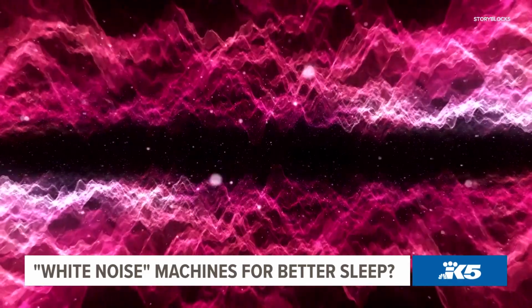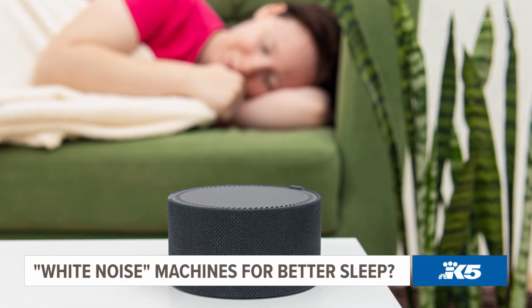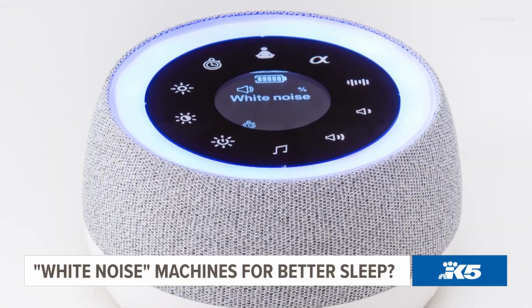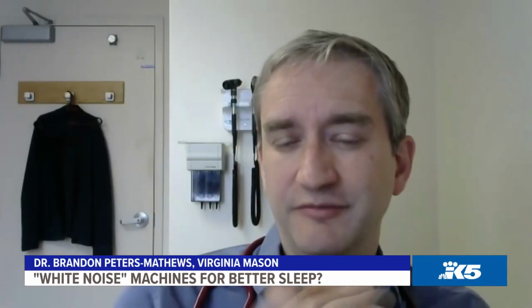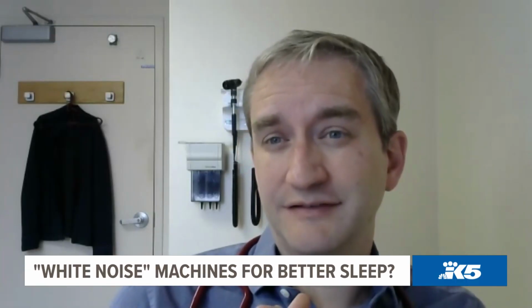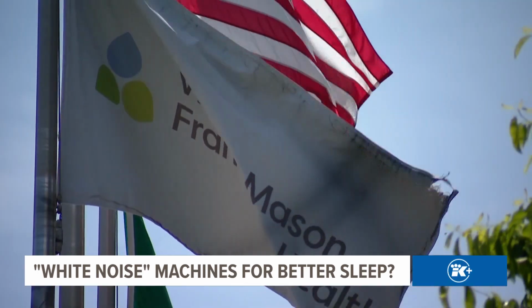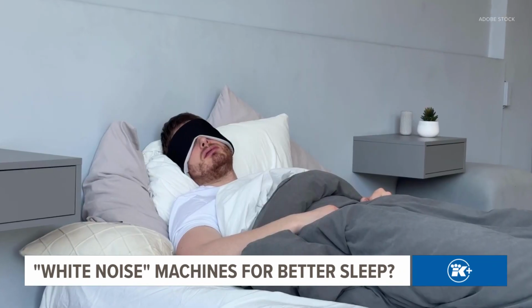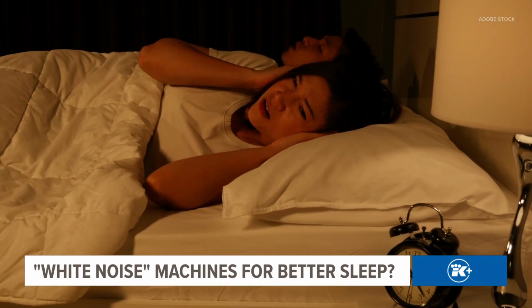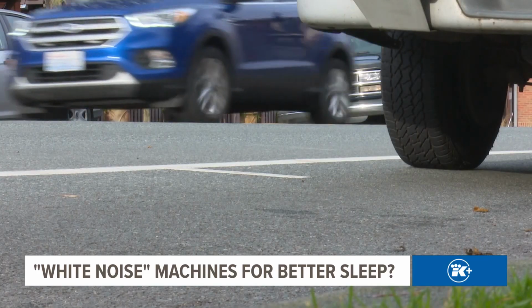And people like the sound of it. White noise machines used as a sleep aid have boomed in popularity, with some global market estimates valued at just over $1 billion in 2024. "It's often used to mask our environmental noise, and so it can help to improve sleep, may help to mask sounds that might otherwise disturb sleep." Dr. Brandon Peters-Matthews is a neurologist at Virginia Mason Franciscan Health in Seattle, specializing in sleep disorders. He says such devices are great at drowning out surrounding noise, things like a snoring partner, maybe a child in the next room, or outside traffic sounds.